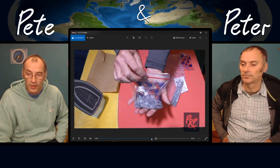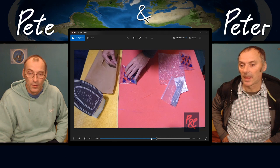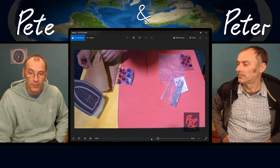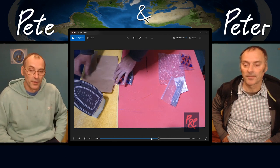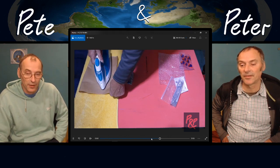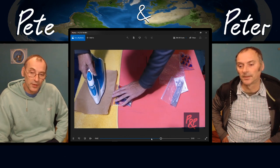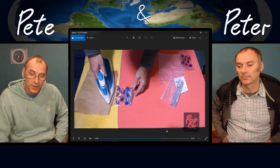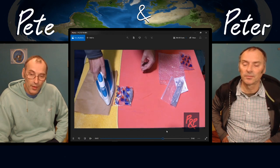And we can see that there's air in there. So all I'm going to do is seal up the end of the bag. Going to run the iron over it to melt the plastic, fuse the plastic together and create a nice seal. There you go, you're running that over.